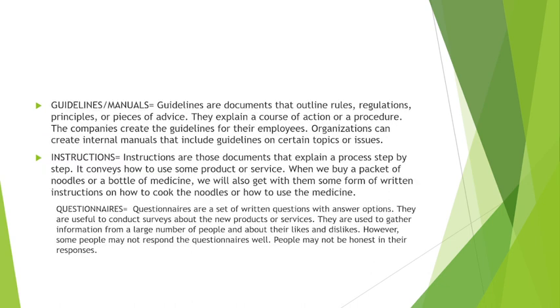Now, guidelines or manuals. These are other written business communication messages. Guidelines are documents that outline rules. Rules are given there, regulations are given there, principles are there. Pieces of advice can also be found in guidelines. They explain a course of action or a procedure, how to do something, how to move ahead. That procedure can be found in guidelines.